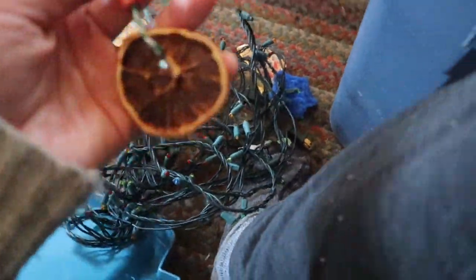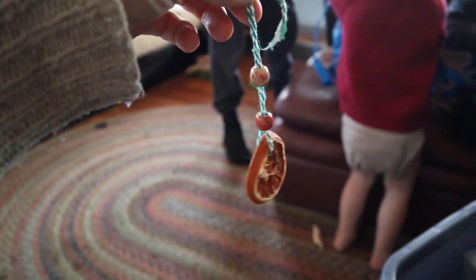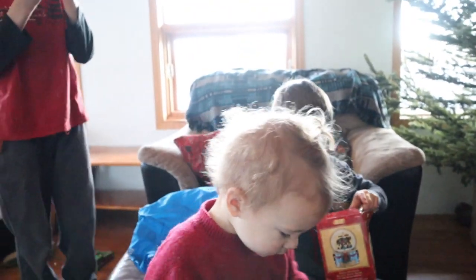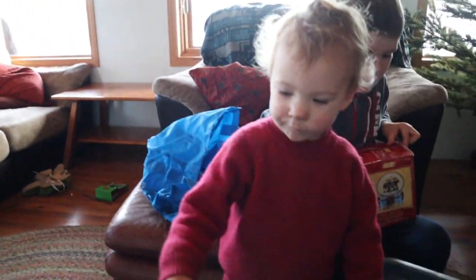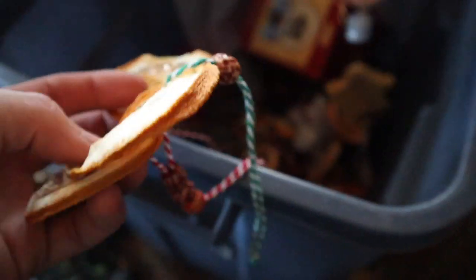Last year when we did orange garlands, we also did some Christmas ornaments. This one was mine. So we actually have a lot of orange Christmas ornaments. But they're nice. Okay, put all of those away. Those are not something we can have when we have a baby in the house. We have lots of these. They're colorful and they're easy.